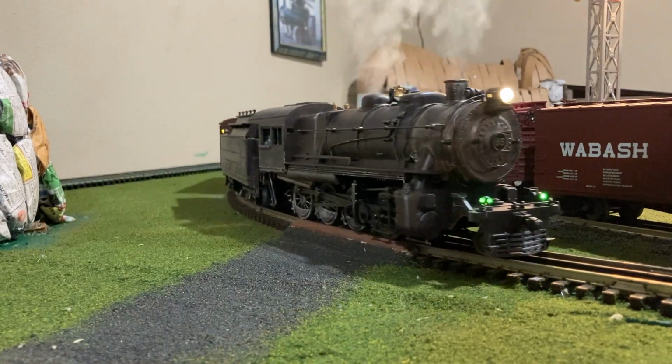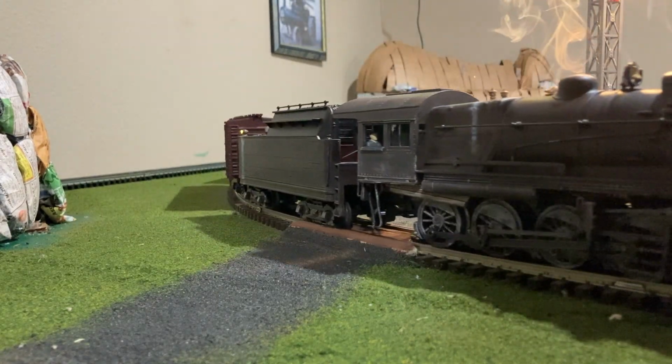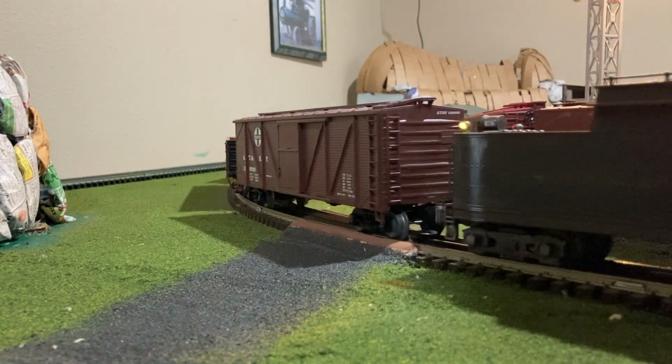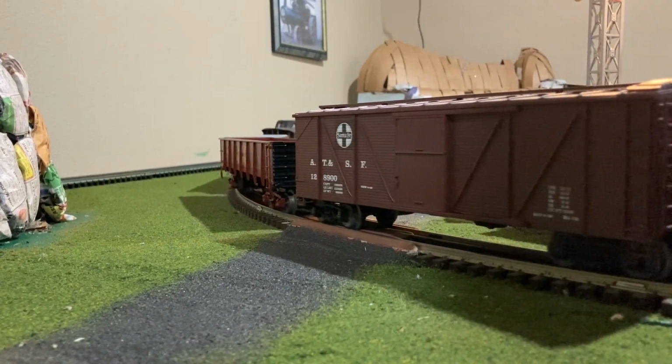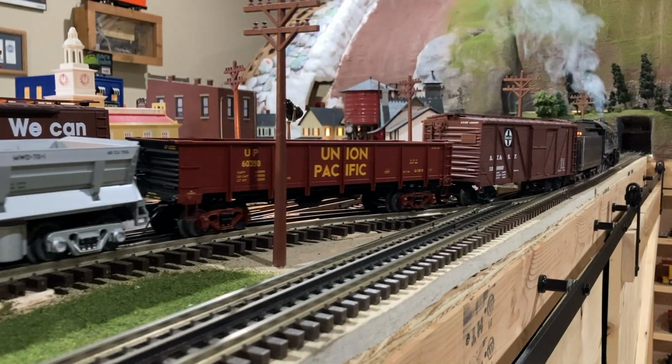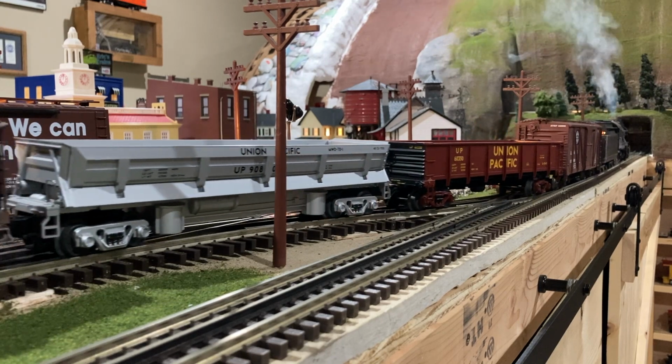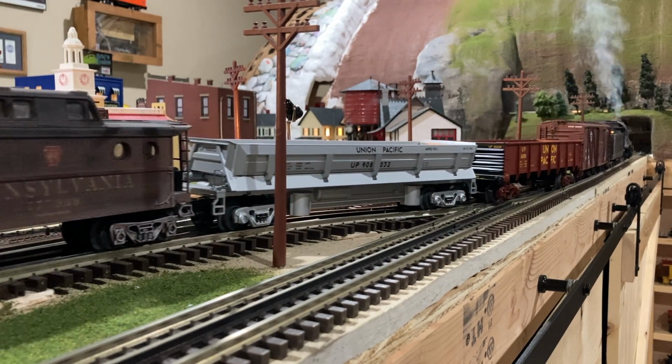Eventually, the train comes back around to the west side of the loop. Again, this curve being 072, crosses over a grade crossing leading back into the yard, and then makes it to the junction. The junction itself is a simple two sets of 072 switches and leads back onto the main line, otherwise known as the outer loop.